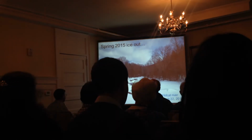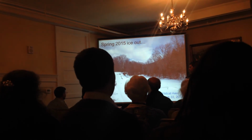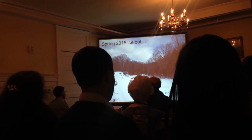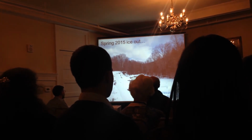Seeing as how we've had, at least in Boston, a lot of snow this winter, and throughout the Northeast, I can assure you, this is a picture of the site 2 days ago now, and I think it's safe to say that we can expect some geomorphic change to happen during the spring of 2015.